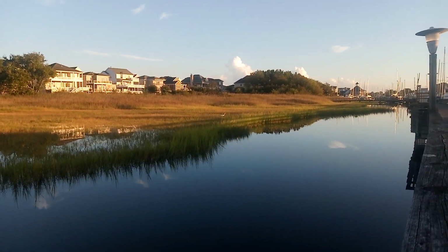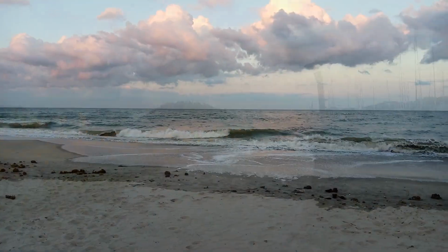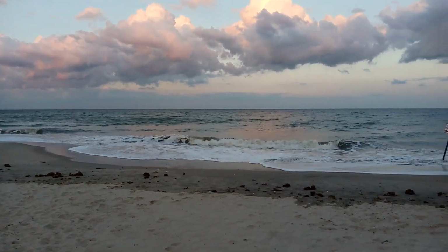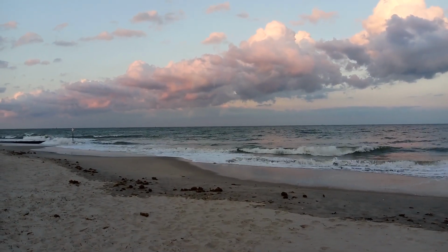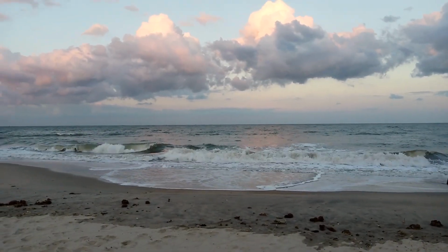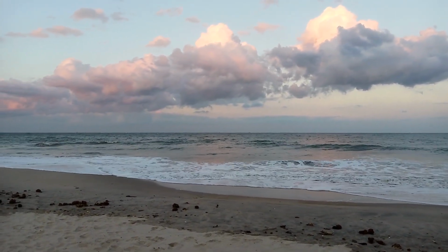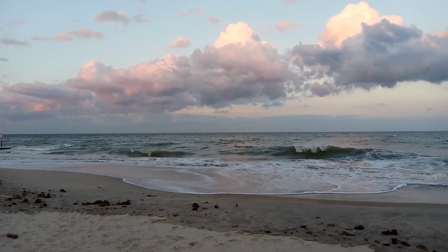High tide right now, and the lighting is really pretty. Hurricane Lee is somewhere around the Bahamas right now, but we're already getting quite a bit of wind. I think today it was supposed to be 15 or 20 to 25 miles an hour.